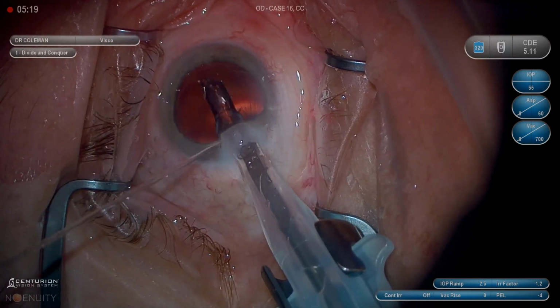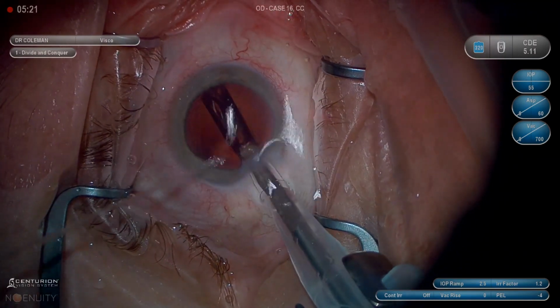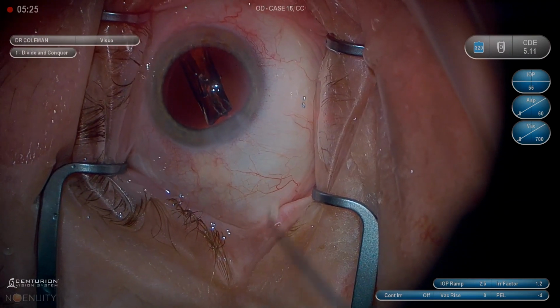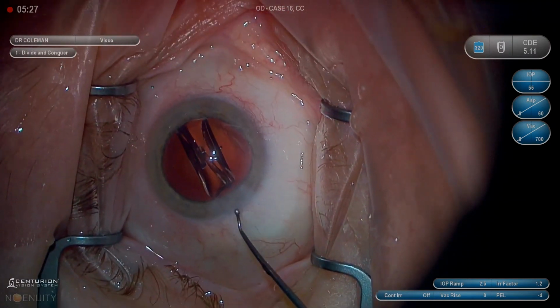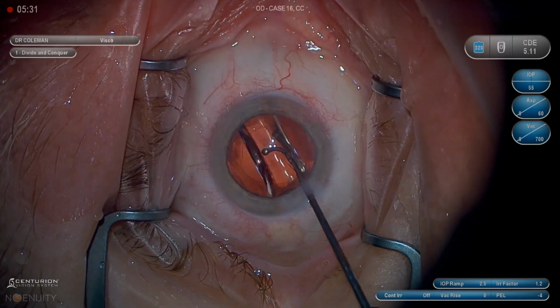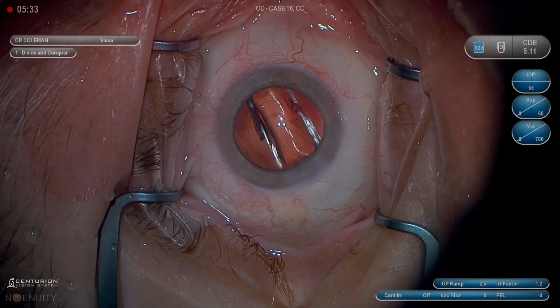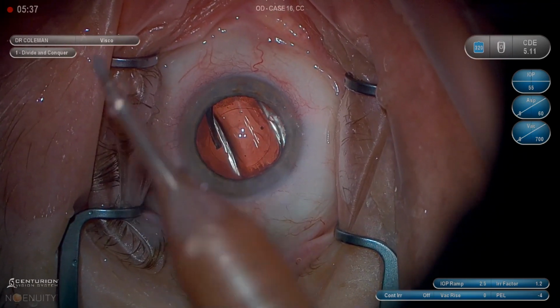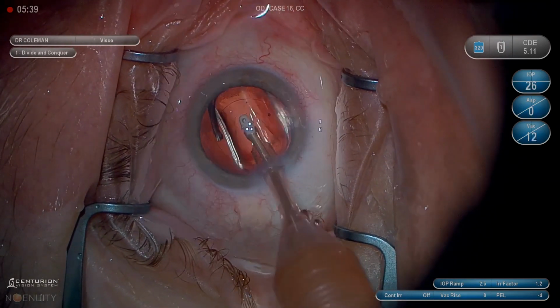I don't want to move the eye around a lot, but I want to put enough pressure there so that it's very definitively in that position. And that's where I'm going to hydrate. Usually you can hydrate on one side with that method, then the other side of the main wound. The paracentesis can most times be hydrated just on one side.